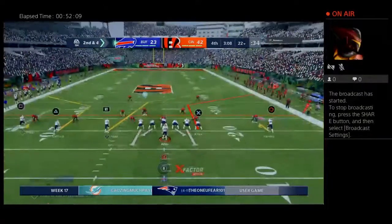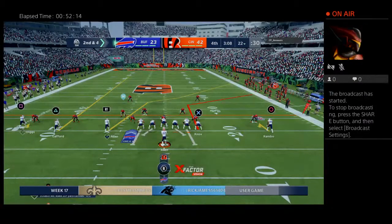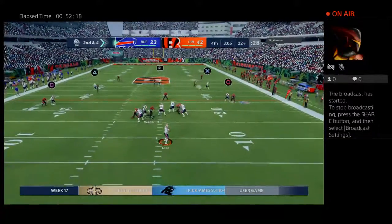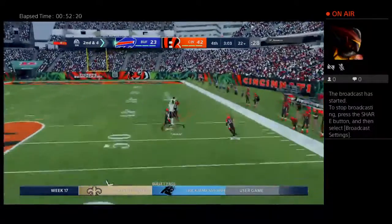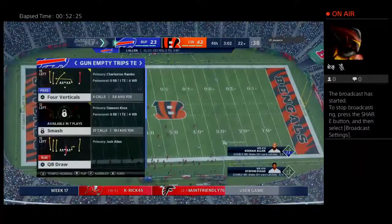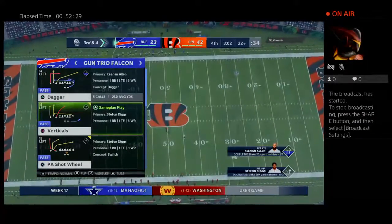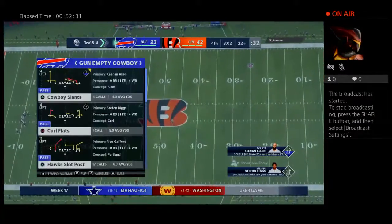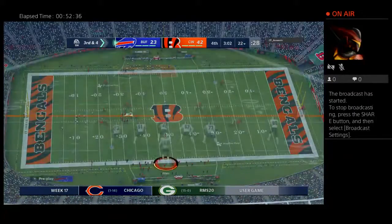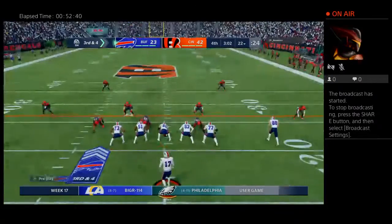So 2nd and 4 from the 22. Working out of the shotgun. Here's Allen. He's going to look for Allen now on the deep ball. And that'll be incomplete. Took a pretty good shot as he tried to pull that one in. Couldn't hang on, 3rd down. This defense was definitely alert to the possibility of the deep ball, and they were more than ready for it. They've got the lead, 4th quarter. Maybe can expect more passes like that downfield.